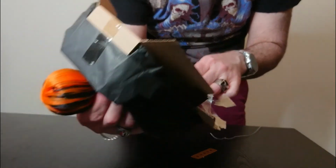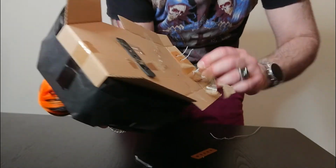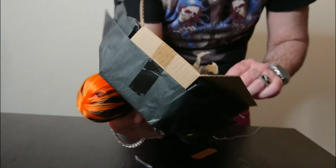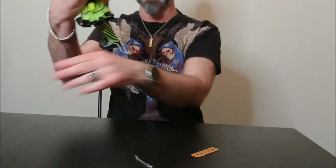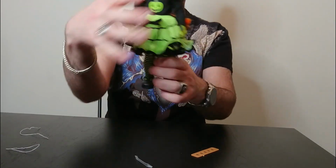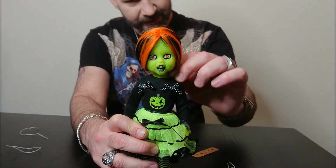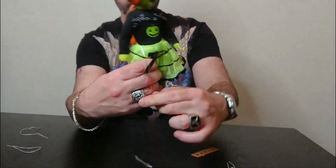Okay, so sorry guys, so excited to get her out. I didn't notice that her legs were tied down, to keep her perfectly in place and posable. So let me see. Now, once you get the packaging off, there are some elastic situations here that we'll have to deal with.